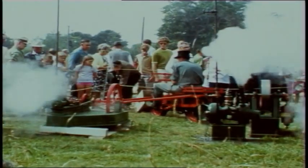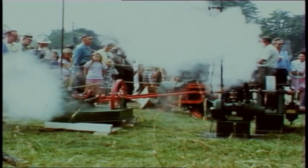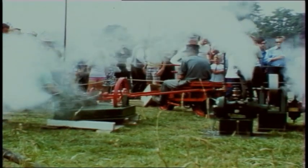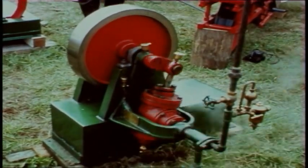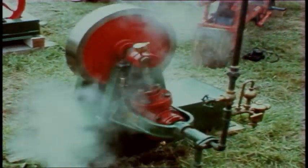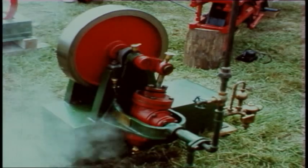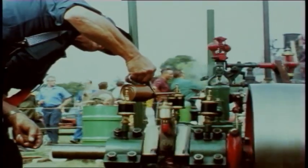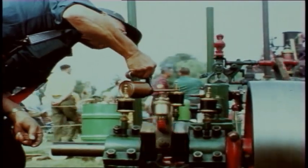Stationary steam engines like these were once used by the thousands to power equipment in small industries. Several of the best restored pieces in this display have been brought back to life by Ernie Batty. This inverted oscillating engine was once used to power auxiliary equipment on board ship. Ernie looks after his engines with loving care.